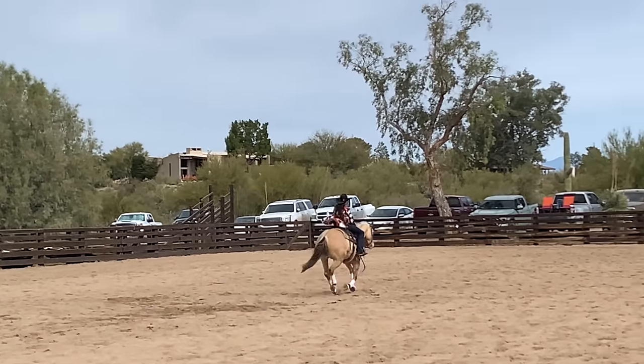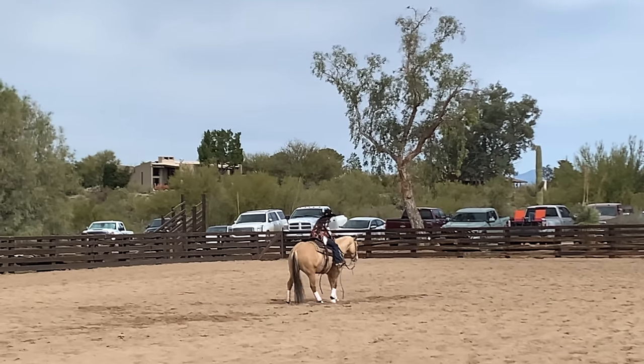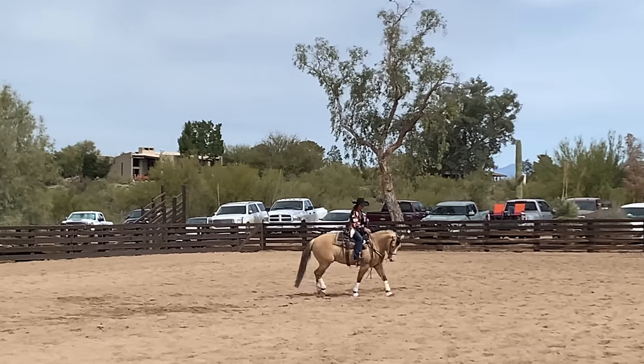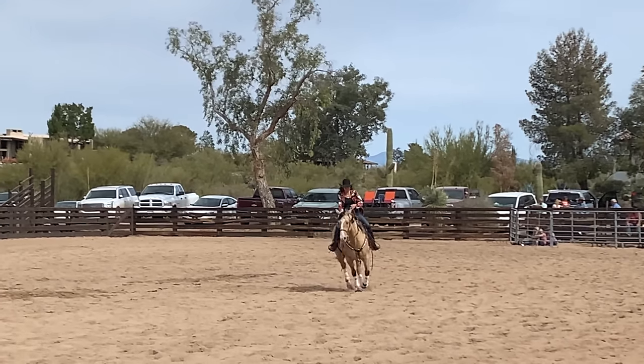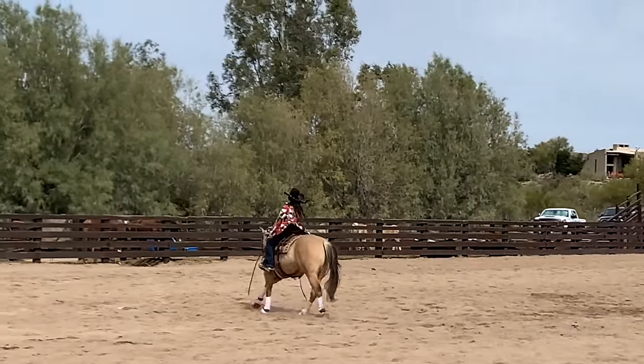Drop dead gorgeous, unique, athletic, kind, very gentle. Big stopper, quiet, collected the entire time. He knows all the reining maneuvers. Big stop, turns around great. Phenomenal in the mounted shooting as well. The gun buy is just a walk in the park for him.